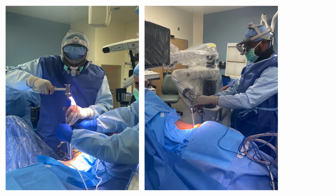These are just pictures of me putting in the cage here. You can see I'm using a mallet, putting a spacer in through this little tube. And then this is the robotic arm here. I can tell the robot to go to the left side of, let's say, L4, and the robotic arm will move exactly where I want it to go, and I just drill. Make an incision, drill through the bone, put the screw in. Very precise, very efficient if you have a workflow that's really down.